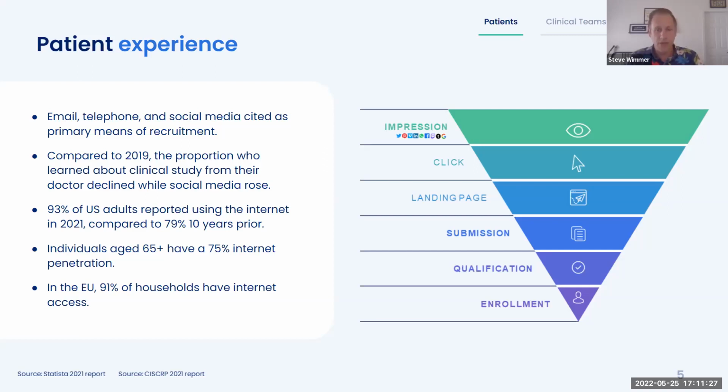And if we've managed to deploy a DCT so that we have access to the entire population, we can now find the people we need for our studies, both just the straight up raw numbers, but also potential diversity requirements, ensuring that we have a representative patient population.